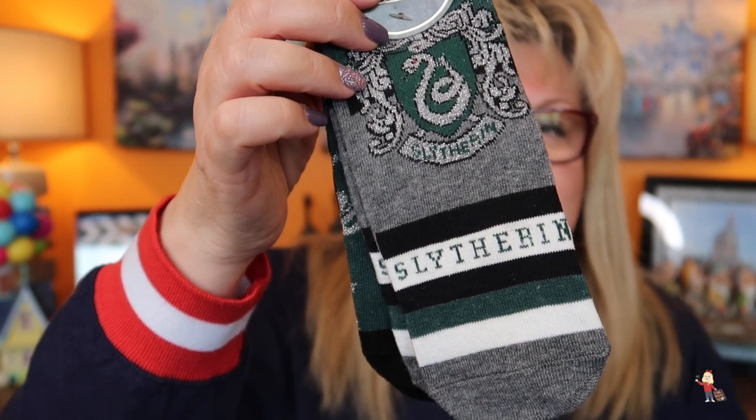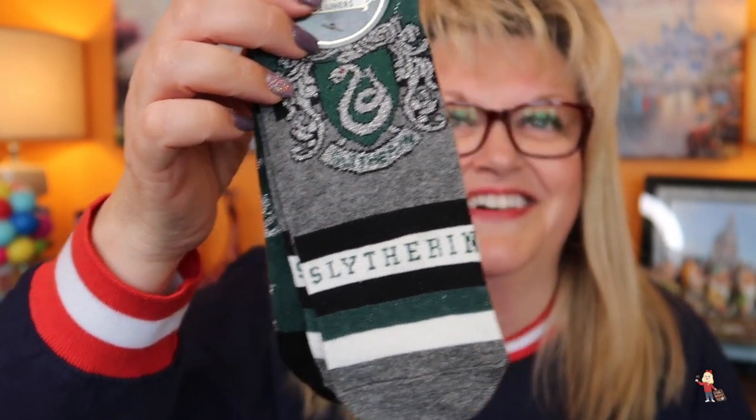Right, what have we got? Oh, more socks! They have got so many different socks on there. We have Slytherin. I had to take a histamine to buy these. I'm Ravenclaw. It was danger money. Right, so those are £2.50. We've got my little dog's joining. We've got Ravenclaw, and they're £2.50. And these are a pack of three.